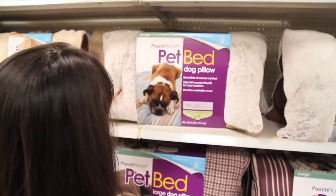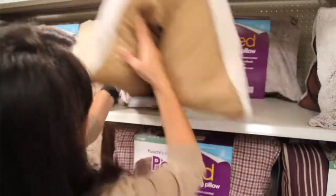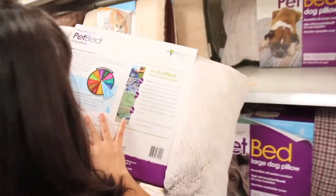Because of the efficiencies we create in the design, production, and distribution of the beds, we're able to offer them at an exceptional value. Customers buy the beds, they bring them home, and they give a really nice, comfortable place for their pet to rest.